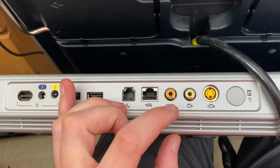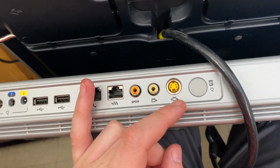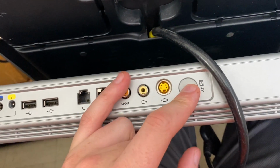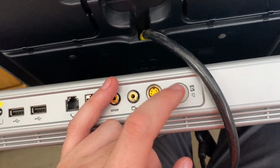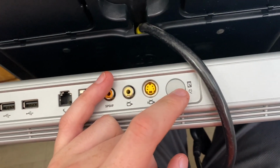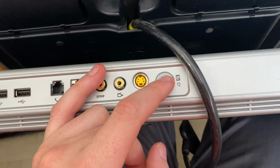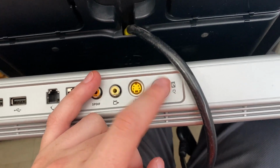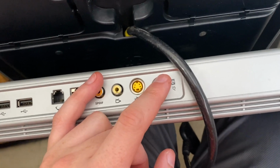You do have a SPDIF out. You also have your composite out, your S-video out, and I believe this little blanking plate here would be used for an external disk of some kind that would plug in, and this would be the power for that, or something of that nature. Maybe combine the data and the power into one connector, but I don't have one of those drives, and obviously this doesn't support it, so that's pretty useless.